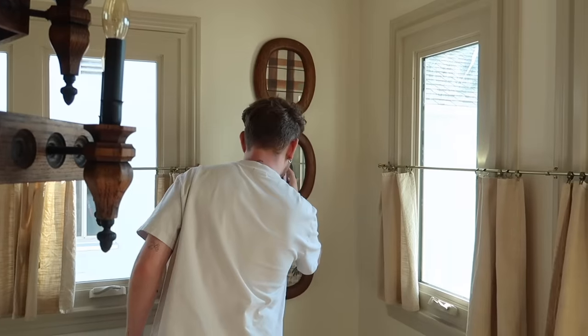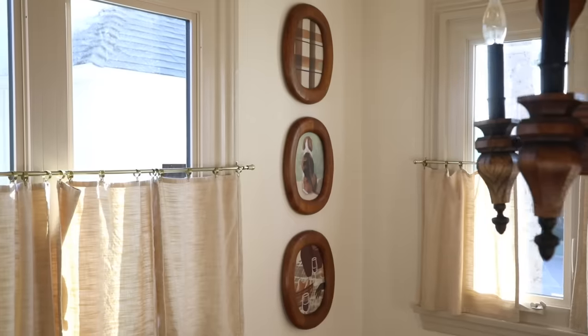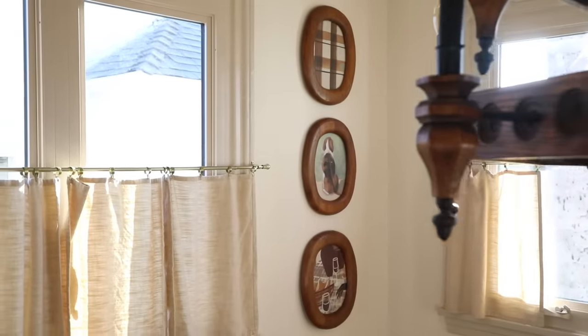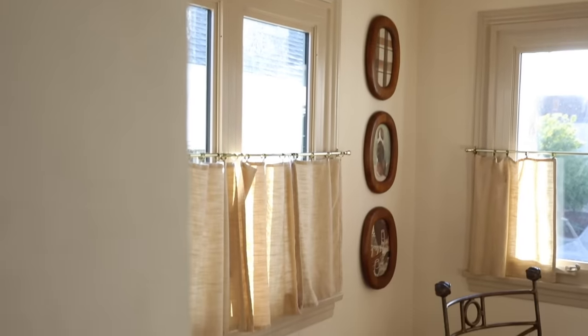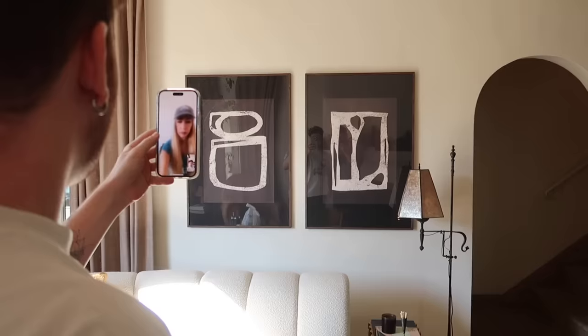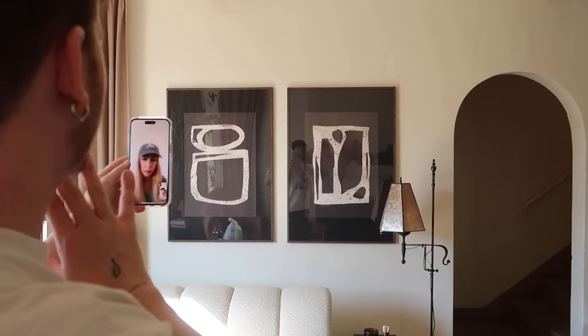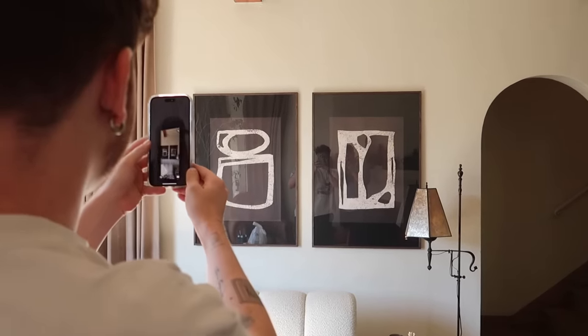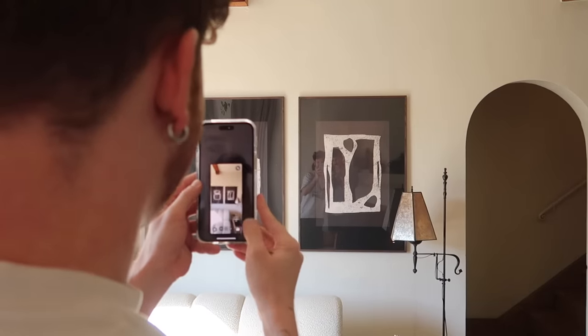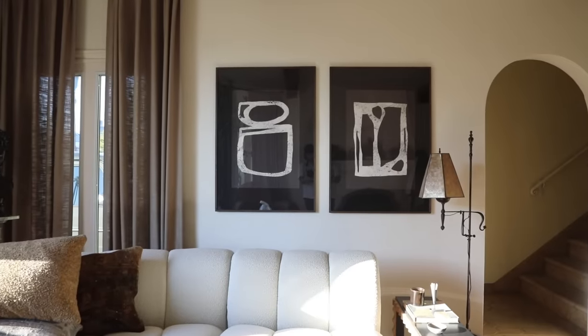Oh, I love the dog. Like pears and wine. So good. And the gingham again. I used the gingham so many times. That is really cool to put in a round frame. Okay, so these two are, I think, the largest two that I put on the wall, but I love how they look. That actually does look really good. Doesn't that look so good?